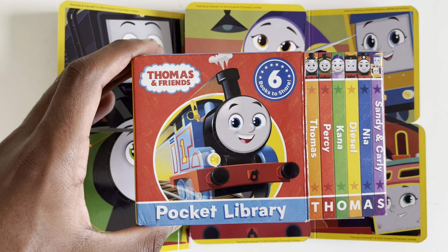"Then it's a good thing that your friend is the fastest train on Soda," said Kana, pulling up behind Thomas. "This time I'm going to give you a rocket boost." Whoosh! "Beep, beep, beep, here comes Thomas," said Thomas, with the battery safely on board.